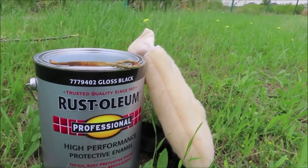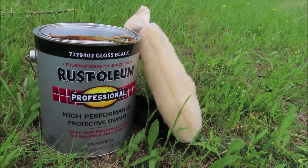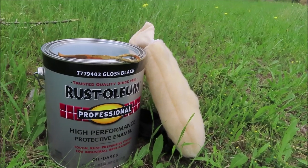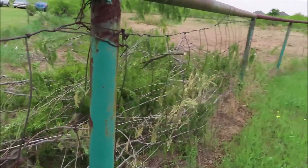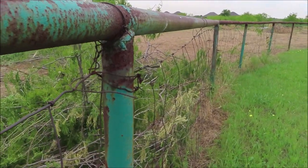Alright y'all, so while Michael is clearing more of the land, I am actually going to start painting the pipe fence at the front of our property, because it is kind of all rusty in like this green color. So I'm gonna start painting it.